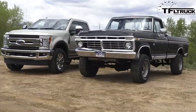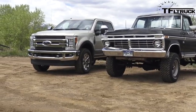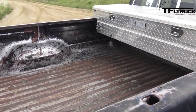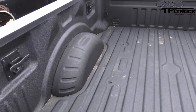So this is my '74 F250 Highboy, 6th generation truck, and it represents a lot of trucks from back in the day with how they were used. Single cab, 8-foot bed, beat up bed, because these were work trucks. These were trucks used on the farm, on the construction sites. Most of them didn't have bed liners because you didn't care what the inside of your bed looked like. It was meant to be used, meant to be beat up, but the story is different today.